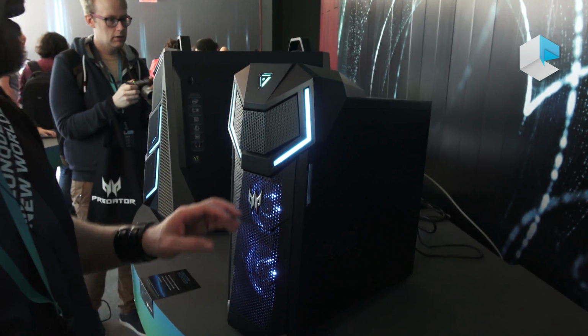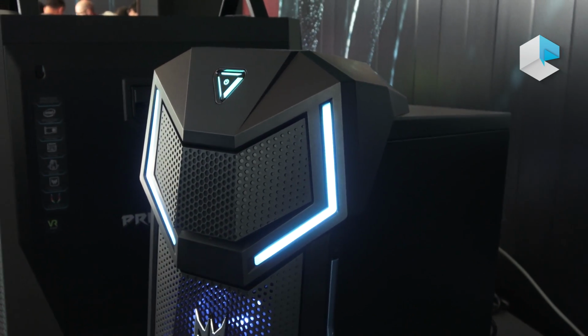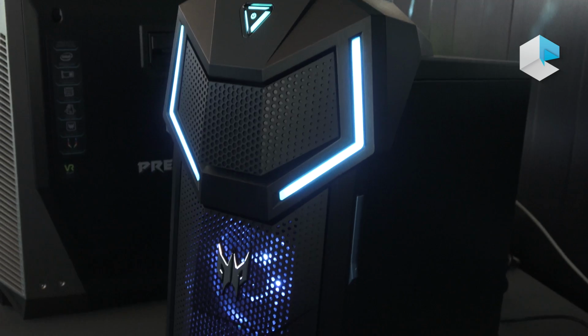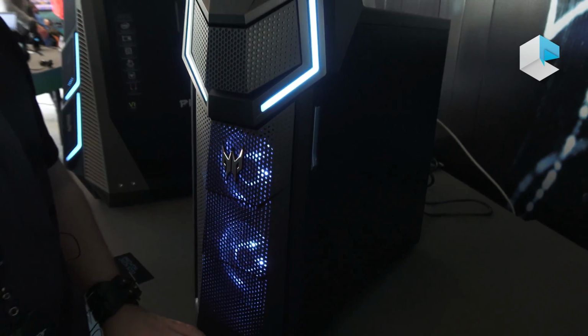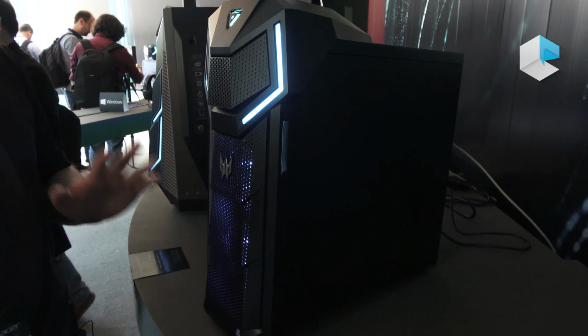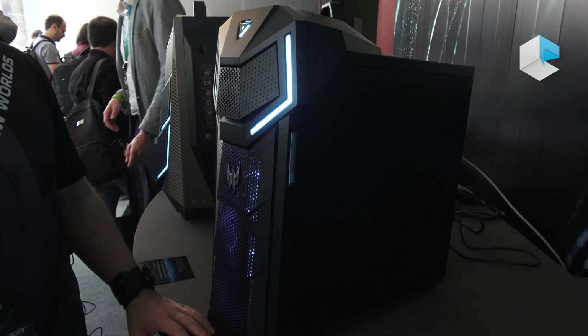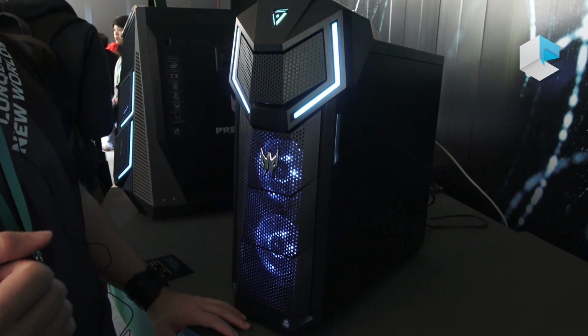This is powered by an Intel Core i7 8700K processor, as well as inside you have support for up to 2 NVIDIA GeForce GTX 1080 Ti in SLI graphics. So if you really want a lot of power in one system, you can do that. You do have support for NVMe SSD in RAID 0, as well as up to 64 gigabytes of DDR4 RAM.